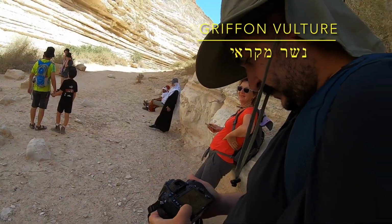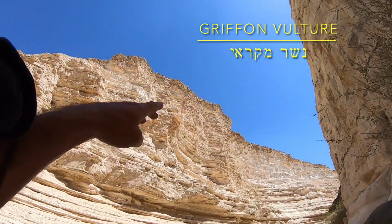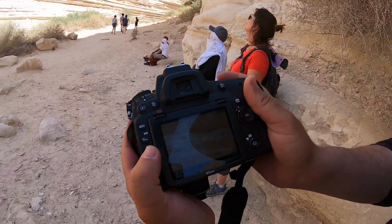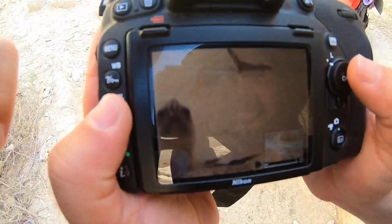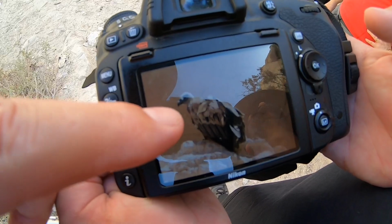So this guy, the photographer, he got a good picture of the vulture. The vulture sits on that ledge over there. Ah, there's his head. And he has a tag.